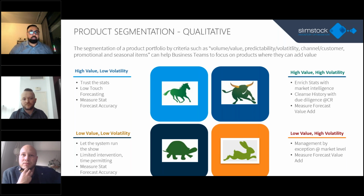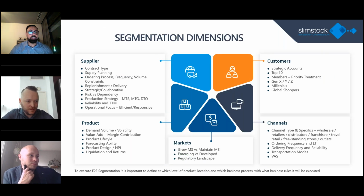I think if you go back to the supplier segmentation, you might see this strategic slash collaborative. The risk versus dependency. So you see those as dimensions, right? Reliability versus time to market. Risk is very important, especially if you are an international business and you have long-term horizons. Risk is very important to manage upstream. So risk criticality, dependency on your supplier: if you have a key ingredient or raw material and you have multiple suppliers, then risk is not a factor. But if you have a key ingredient and you have only one supplier, then risk is huge.